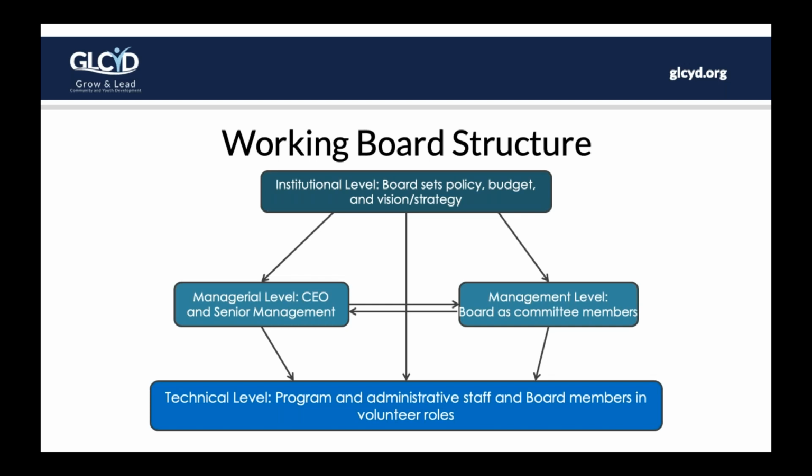This working board, think of it as a brand new startup. You have passionate people, a handful of people who are passionate about some unmet need in your community or some cause, and they come together and they say, hey, we need to do something about this. So how are we going to tackle this problem? So they talk, they meet, they discuss, they come up with plans. And at some point someone says, we need to formalize this. We need to start our own nonprofit to tackle this problem.